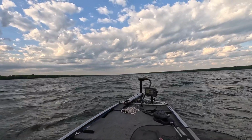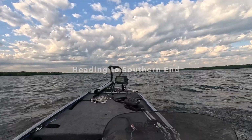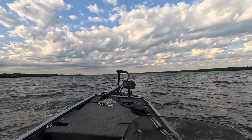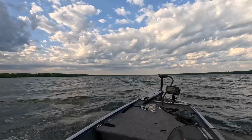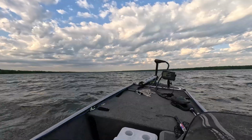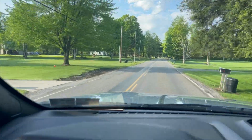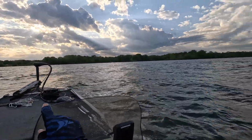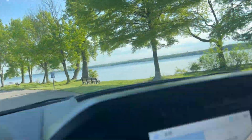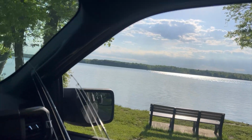Alright, gonna head out a little bit deeper. Yeah, the hell with that. I'm gonna put it on the trailer, take it to the southern end of the lake. All right, much calmer here. Look at this. It's like a different lake.